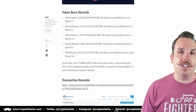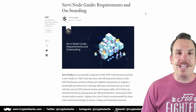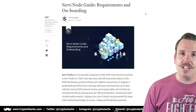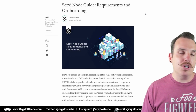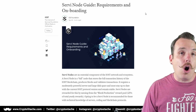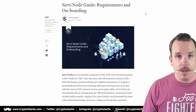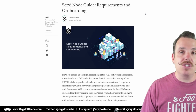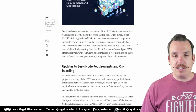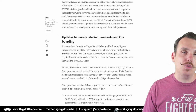Then I'll move on to the next most important news, I think, which is really about the serving node requirements being changed and updated. So a serving node is basically the actual nodes on the network that push transactions and verify transactions. And originally, all you needed was 2.1 million IOST staked or voted for you to qualify to be a serving node. Well, they've actually increased that to 8 million, and you can see that this is something they've done just recently, just this week.